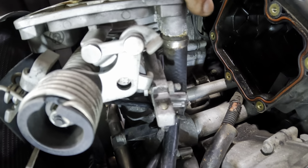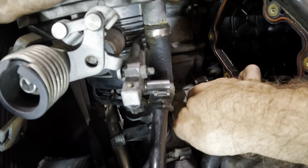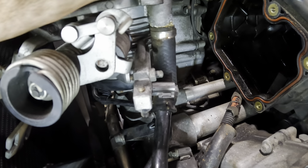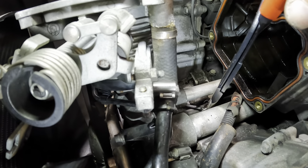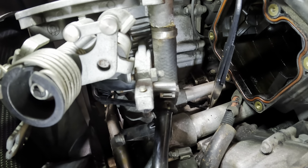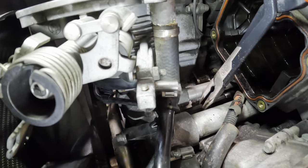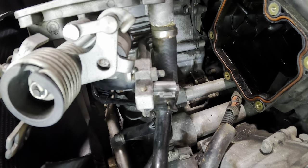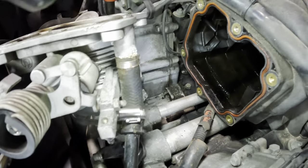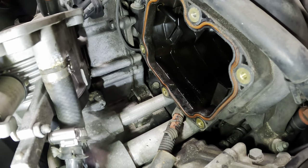And I dropped my tool. It's down here. Oh, come here. Okay, can't get the tool out. This is not particularly fun to work on. Come back. There we go. Got what I need.